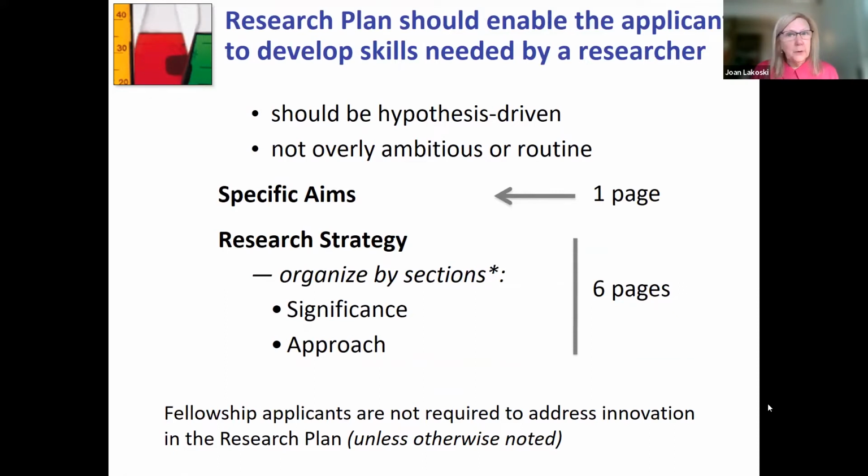Now, you're not going to have a lot of room for this section. Keep in mind, you'll have 1 page for your specific aims, but likely about 6 pages maximum for discussing significance and approach. Now, typically, NIH applications have a section called innovation. I actually recommend that you still put it in, but it is not required. But keep in mind, it's 6 pages to describe your research plan and how you're going to accomplish it. So it's a hard application because it's not a lot of space to write this information.